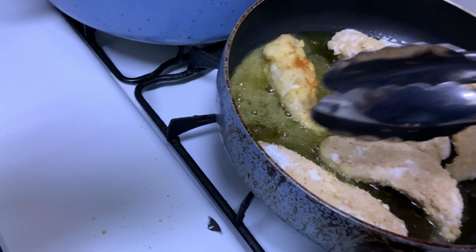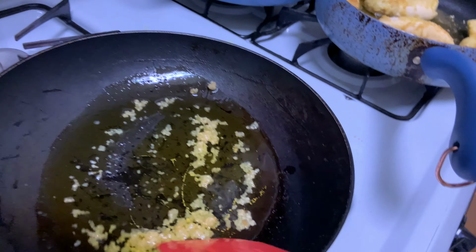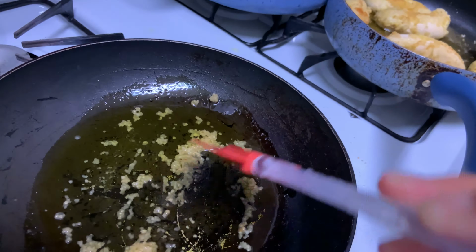Basically done. Now I just gotta put the chicken with the noodles. Oh, let's see what the video says. This is the last step: get oil and garlic and put the noodles in it, and then put the chicken on top. I guess you let this boil a little so the garlic flavor can come out, and then put the noodles.